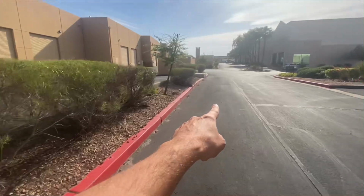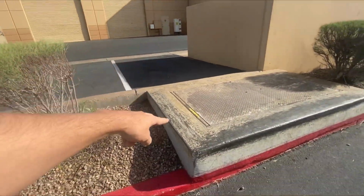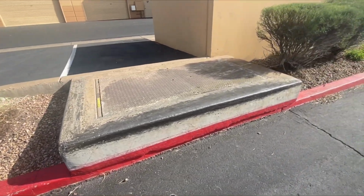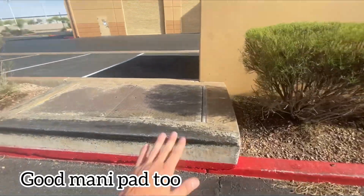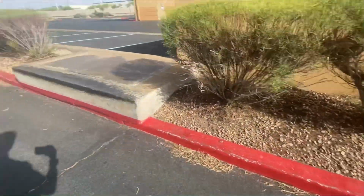Then if you come right over here, you got a taller ledge right next to it without the curb on the bottom. You also have a little ledge going out this way. You can also ollie onto it because there's a curb on that side. But this is right under knee high. You got a metal grate on top of it. It looks like you can do a grind and then pop off the grind, that bottom part.